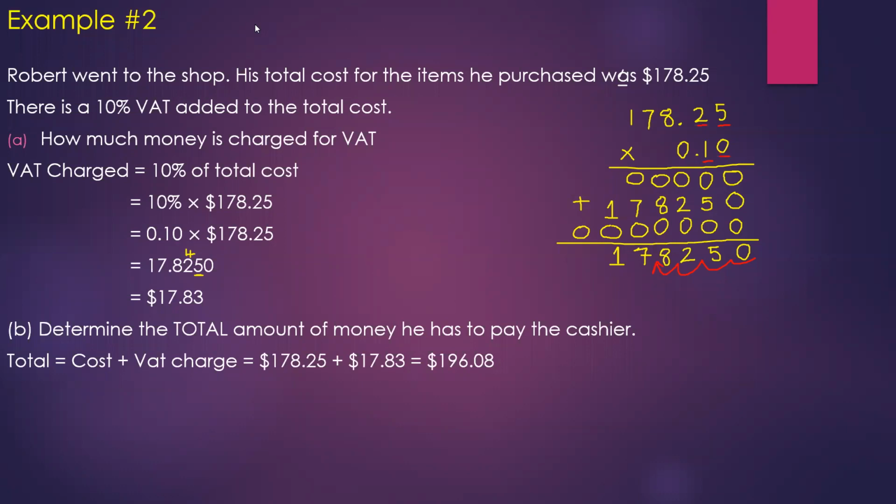Hello, are you there? Yes, I get it, the answer is $23.92. If he gave the cashier $220, then just subtract $196.08 from $220, and you get $23.92. Okay.